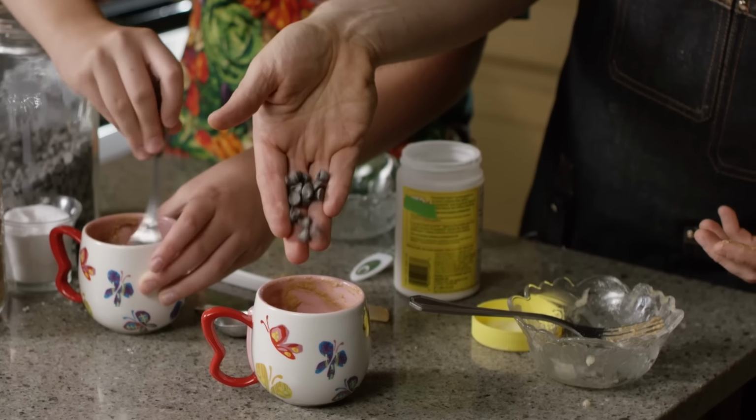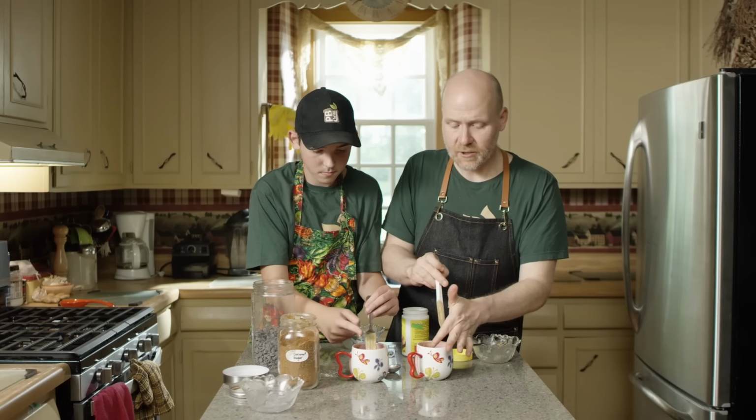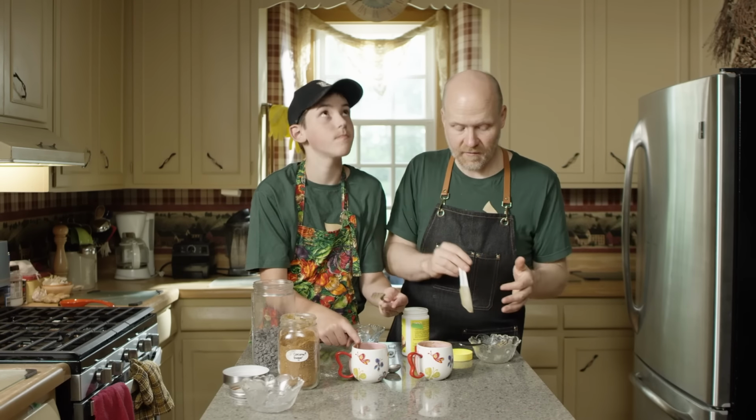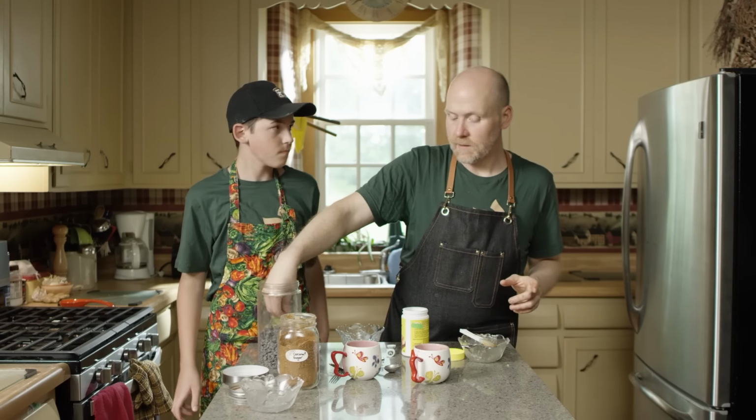These are non-dairy. You could switch out the chocolate chips and use dried fruit if you wanted to, or you could add some nuts to this as well if you want to make it more like a banana bread. Yeah. What's another thing? If people don't like bananas, what could you put in here instead of bananas? You could put in applesauce. Yeah. Or margarine.